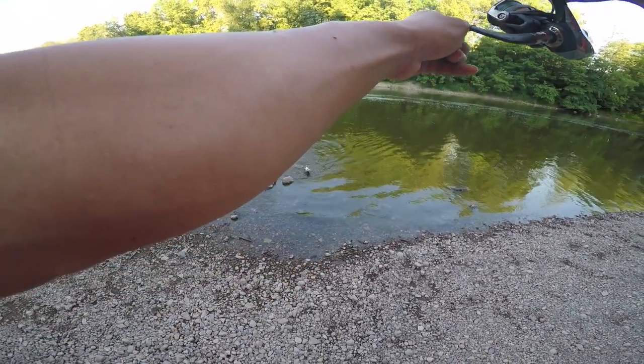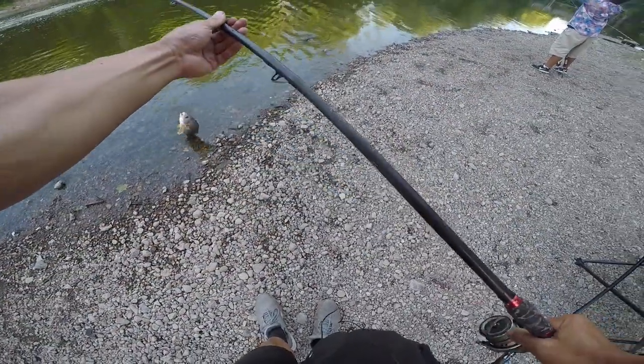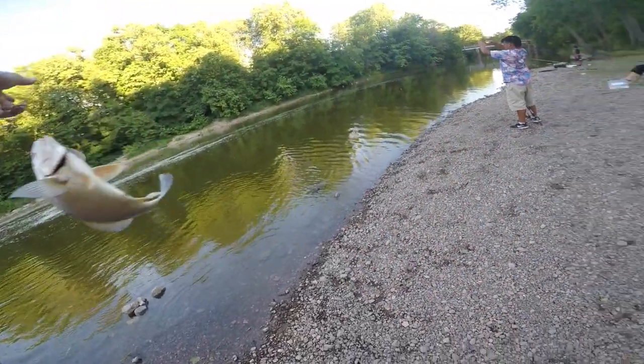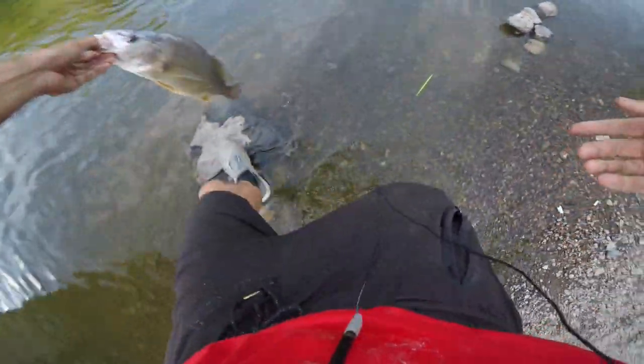Oh, did it swallow it? Tell me it didn't swallow the hook. Nope, it's right there. Nice. Another fish. About the same size as all the others. Freshwater drum. The worm's doing some work. Freshwater drum. All right, see ya, drum.